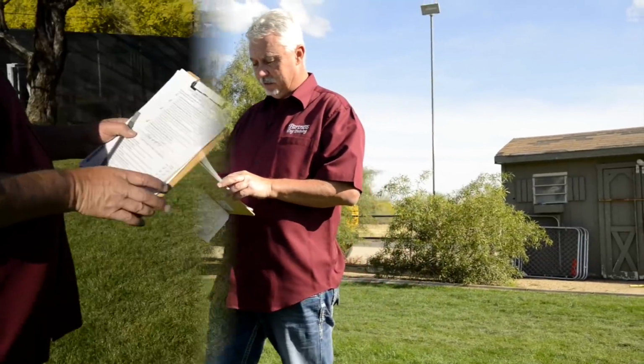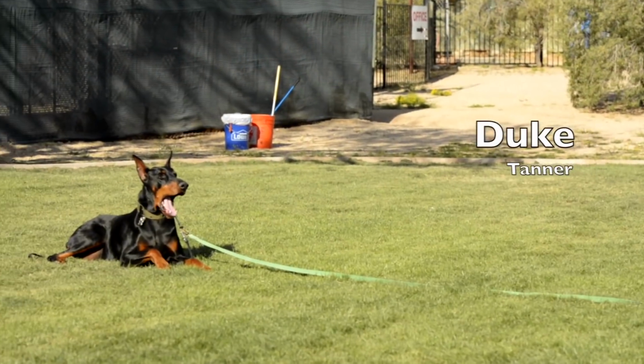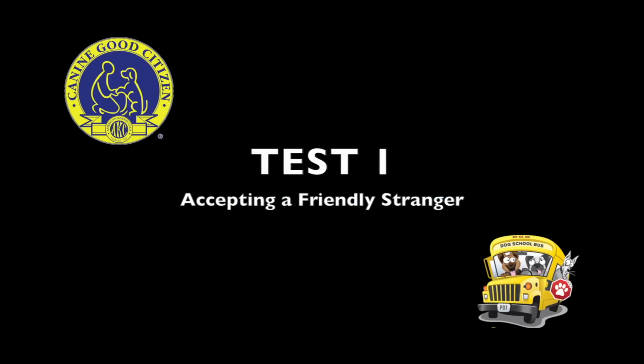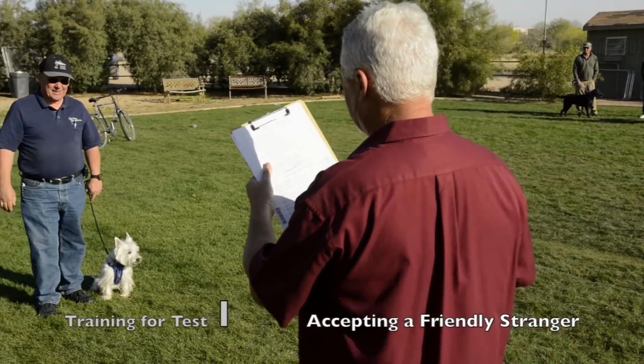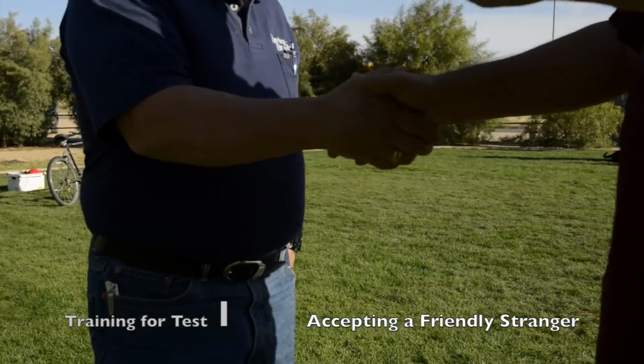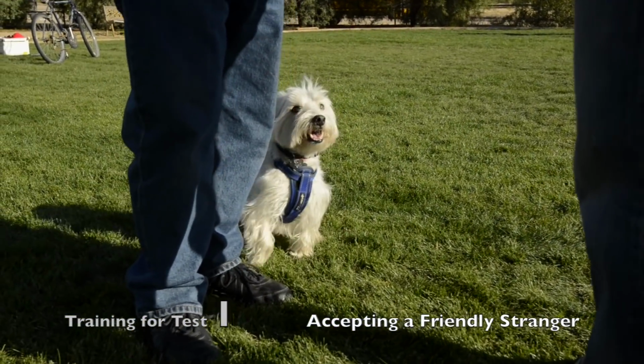during the actual test. Today we're going to be testing Harley, Jasper, Duke, and assisting us are Shadow and Dakota, Mika, and Violet. Test 1. Accepting a friendly stranger. This test demonstrates that the dog will allow a friendly stranger to approach it and speak to the handler in a natural, everyday situation. The evaluator will walk up and greet the handler in a friendly manner, largely ignoring the dog.